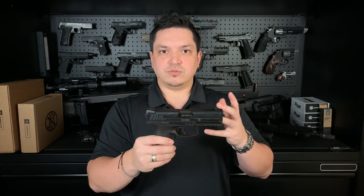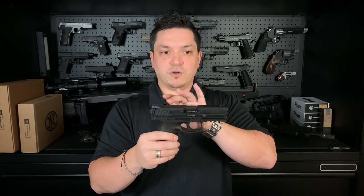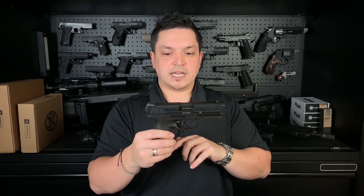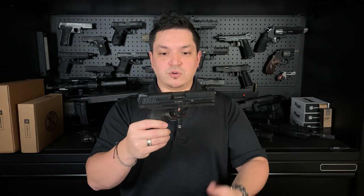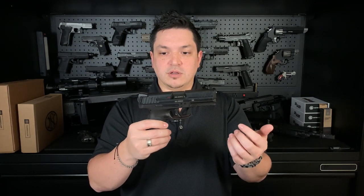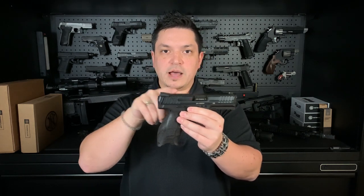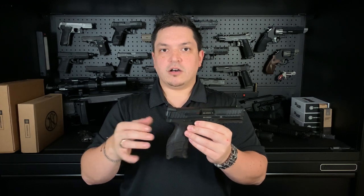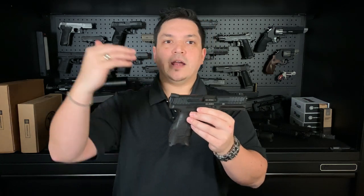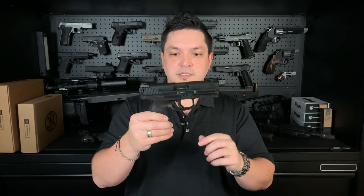So there's the tactical model, which is going to have the threaded barrel, an optic cut for a red dot, and then raised suppressor height sights. Then you have the Crimson Trace model, which is identical to this, except it'll come with a Crimson Trace laser that you can attach to it. Then it has the other model, which will have the optic cut on here. And all of those are going to be a higher MSRP than what you see here today of this one being at $789.